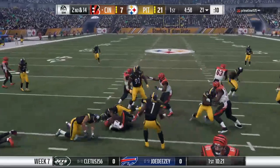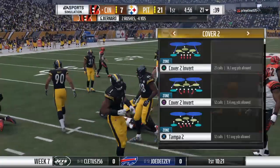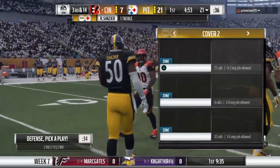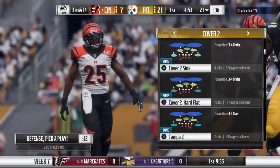Now a carry for Bernard. Trying to find a lane, but instead he'll get back to the line of scrimmage and no more. Call it no gain there, and it brings forth a 3rd and long.